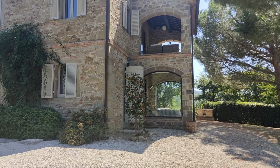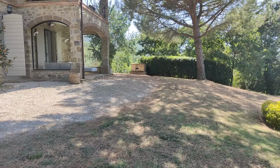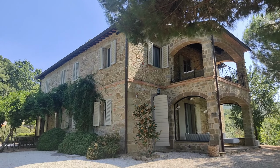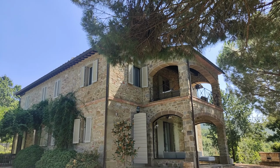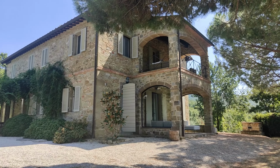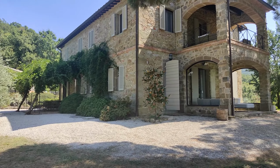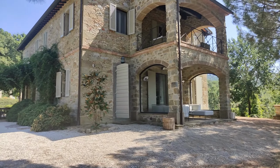This is the porch with the loggia, the other side of the house. Look at that. This house is not so big, but it is quite nice because of all the details and the characteristic elements that compose the house.